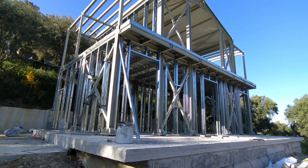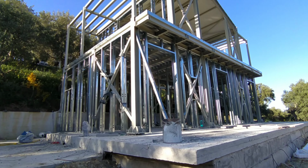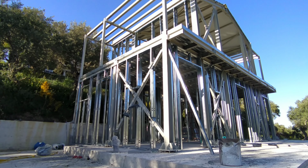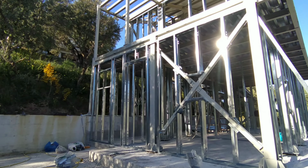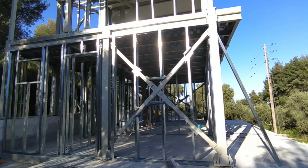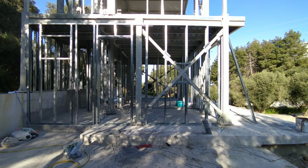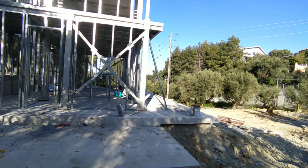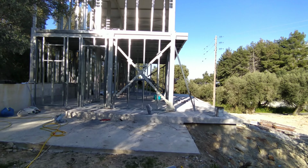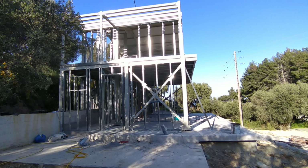This is our first house here on the island. This is our first house because we have just been renting, guys, for almost 13 years. Since I arrived here in Greece, it's 14 years. I will have been living in Greece for 14 years this coming April 25. So this is the first house here on the island.